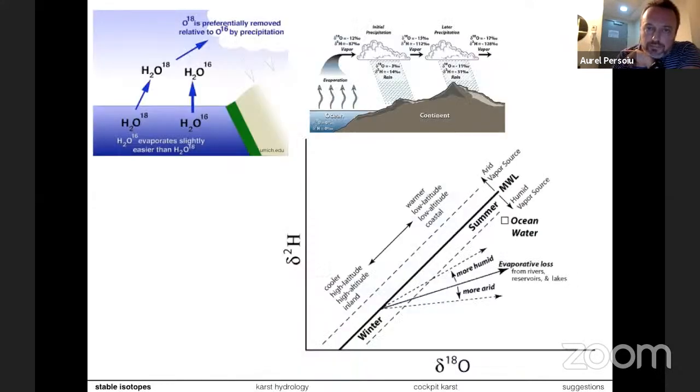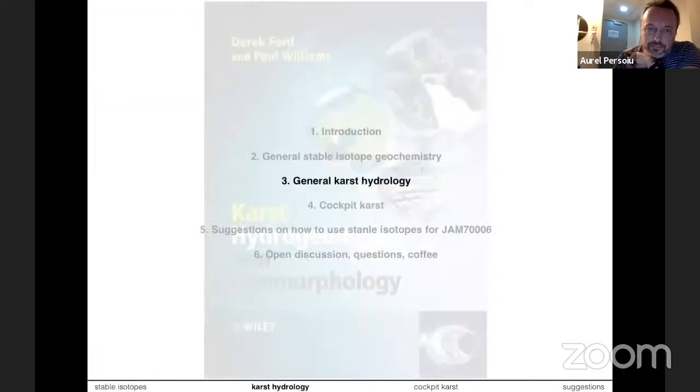Okay, I will leave this here and I will come back to this image a bit later, after I talk about the karst hydrology. So we have the stable isotopes in precipitation, and because we're in a karst area, we want to measure the stable isotopes in karst waters to compare with precipitation. But first, a few words about the karst hydrology.